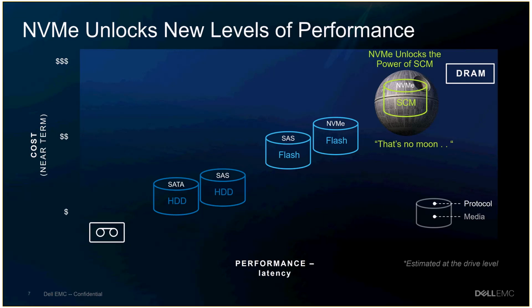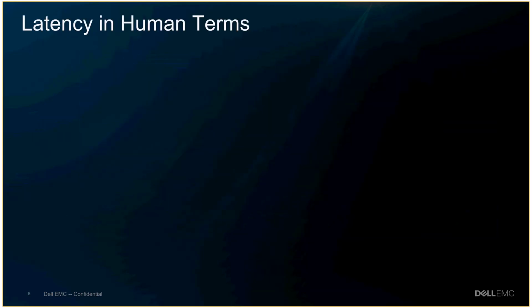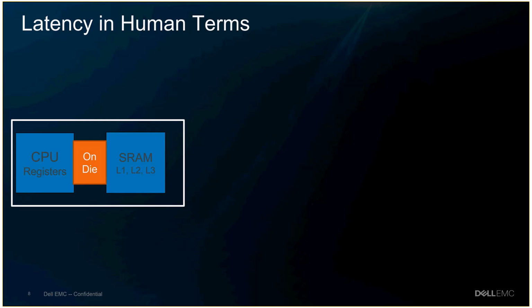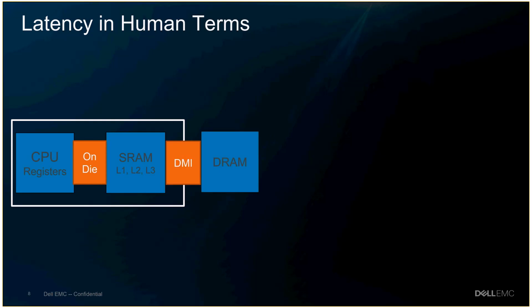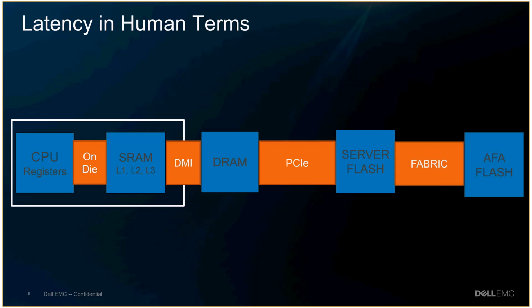Let's put this together in a way that we can understand this latency thing we're talking about here. So we have CPUs, and within the CPU, there's something called SRAM, layer 1, 2, and 3 SRAM. If I need more memory, I connect up to my direct memory interface out to DRAM. That's the actual RAM inside of a server. If I need more storage past that, or persistent storage, I can connect out to flash inside the server via the PCIe bus. If I need even more, I can connect across a fabric to an all-flash array.